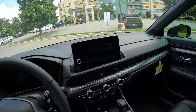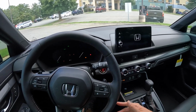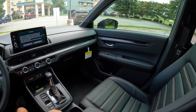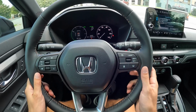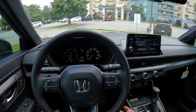And then hopping in, foot on the brake. We can fire up. The engine may or may not turn on given it is a hybrid. And then all the power controls let you get these in a pretty nice overall position. Got your Honda badge right in the center. Bluetooth and audio controls along the steering wheel. Cruise control settings as well. You have the paddle shifters that'll help with the regenerative braking.